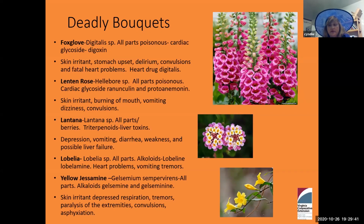Lantana is another common one that we have in the garden, where all plants, especially the berries too, are toxic. So this certain type of toxin affects your liver. It will actually start to affect your liver functions and proceed to break down your liver, and then slowly have vomiting, diarrhea, weakness, and then eventually liver failure. So not very good to ingest. It makes a pretty garden plant, but you don't want to eat it. What else do we have on this side?